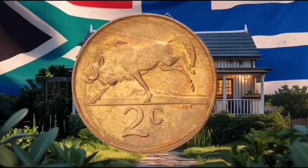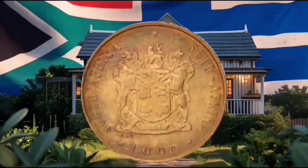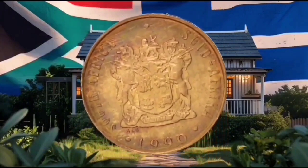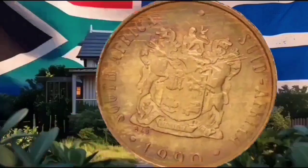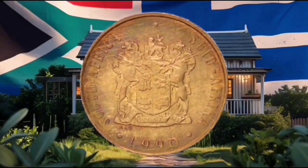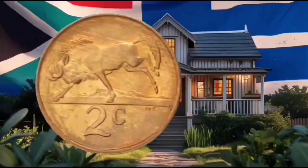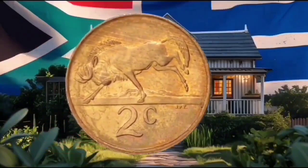The obverse side of the coin features the South African coat of arms used from 1910 until 2000. The coat of arms includes a lion, shield, and other traditional elements, symbolizing unity and heritage. Above the coat of arms, you'll find the name of the country in English and Afrikaans, South Africa, and SUID-Afrika.